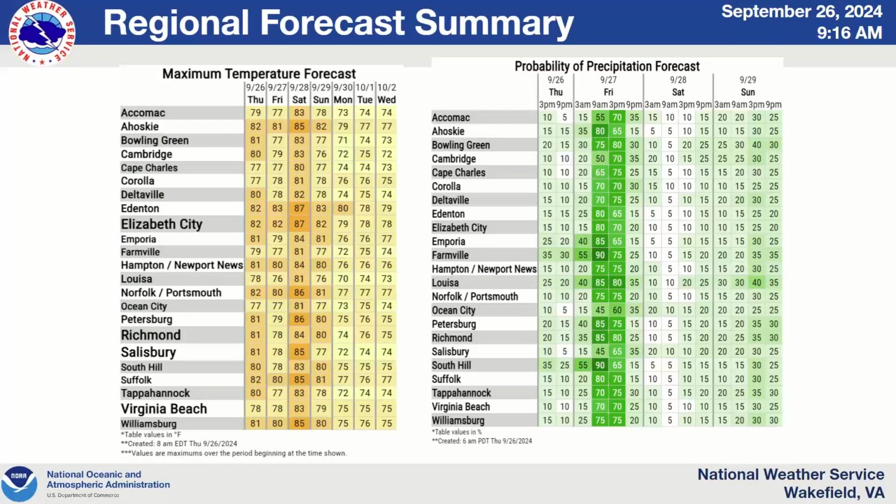I'll pause on this slide for just a second, but this is just an overview of the weather for the next week, the max temperatures and probability of precip. You can see those highest rain chances over the next several days are really limited to Friday morning and the first part of Friday afternoon. And our warmest day is probably looking like Saturday with highs in the low to mid 80s.